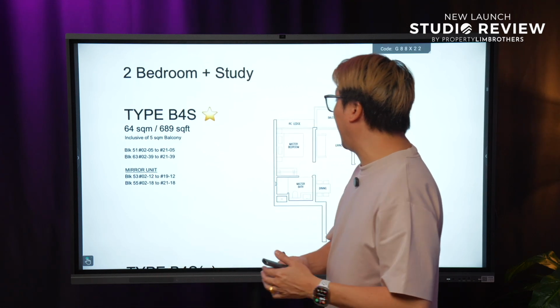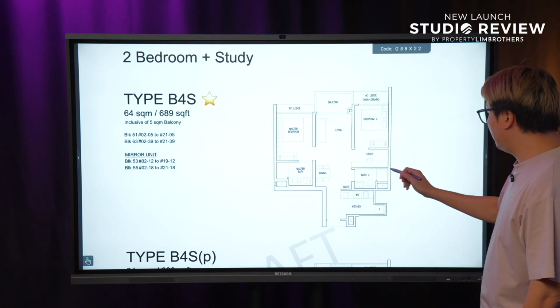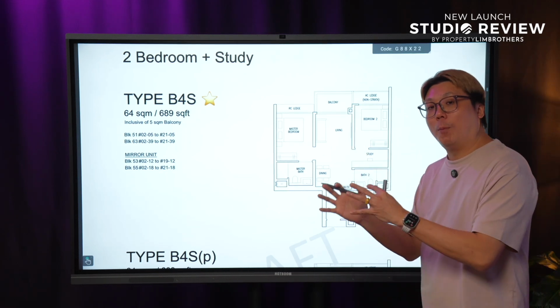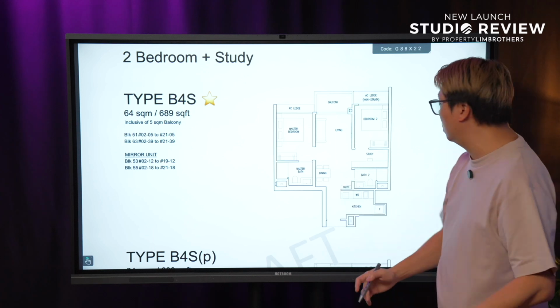The first unit that you will get to see at the physical show flat will be your 2+ study, standing at 689 square feet. This is the one that is pretty common that you will see nowadays in terms of where the study room will be placed. It will not be opposite the kitchen, but it will just be right outside the master bedroom, or it will be right outside one of the bedrooms.